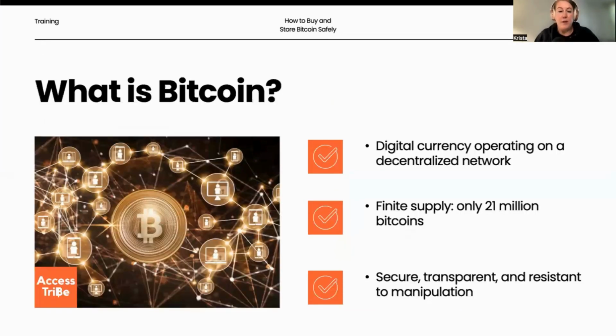So what's Bitcoin? Well, Bitcoin is a digital currency and it operates on a decentralized network. What's special about Bitcoin is that its supply is capped at 21 million. So it can't be debased in the way that, for example, fiat currencies can through money printing. So the inflation that you're seeing is largely due to governments and central banks printing excess amounts of money and therefore devaluing the money that you hold by just increasing the supply. This can't happen with Bitcoin.